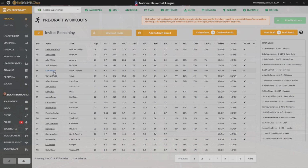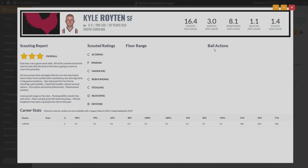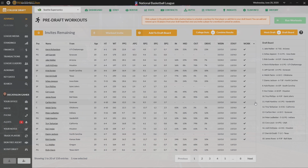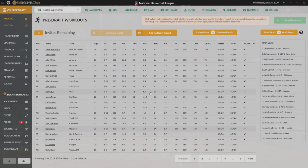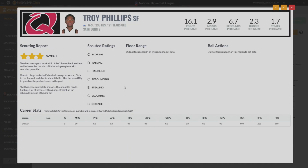Royton and even Gundar I'm worrying about a little bit. 3-star, good defense. Nolan, just 2.5-star, but does have good defense. Phillips, 3-star, rated a little higher. Not a great scorer, but I don't need everyone to be a scorer. I'll have to jump straight up for rebounds instead of boxing out. Fumbles a lot of passes.